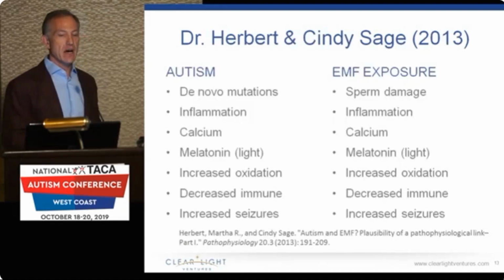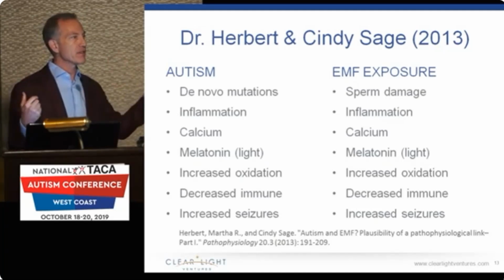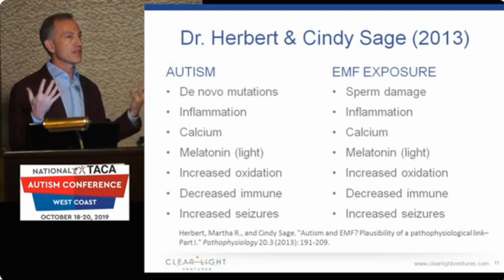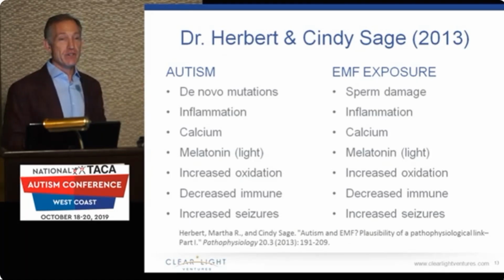And in 2013, Martha Herbert from Harvard and Cindy Sage worked together collaboratively on a paper I asked them to do. I said, I'm hearing about calcium channels in autism, I'm hearing about calcium channels in EMF research. Is this something going on here? At the time, in 2010, they said 1 in 100 people were electrosensitive. It's like, well, wait, this sounds a lot like autism. So I asked Martha Herbert to look at the research, and she called me back swearing. She was actually really thrown off by some very serious effects, like blood-brain barrier breaches and genetic damage that she didn't really know existed. She didn't know they were peer-reviewed and published studies.